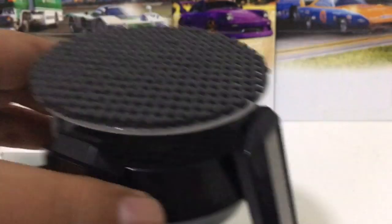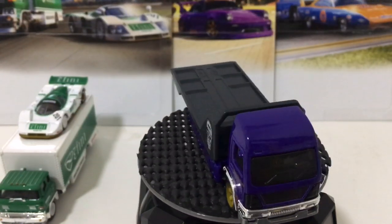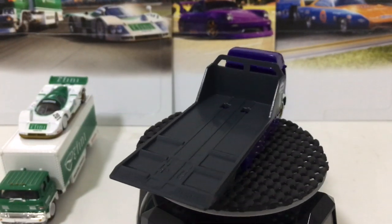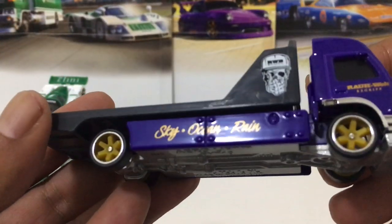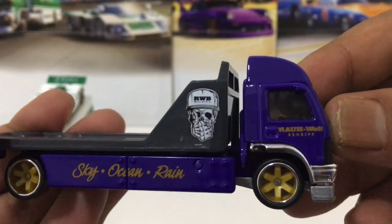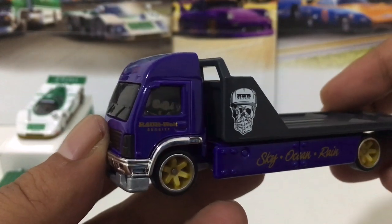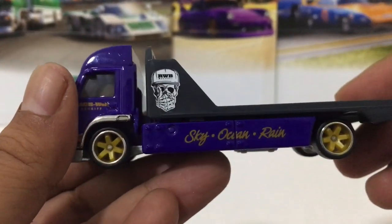Next, the aero lift, which first appeared in the team transport for the R35, right? Purple aero lift. All the RWB deco there, which is awesome. Let's get a closer look. There you go. Sky Ocean rim. RWB, Rough World Begriff. Very dark, tinted windows there. And yeah, you can slide it. Awesome.